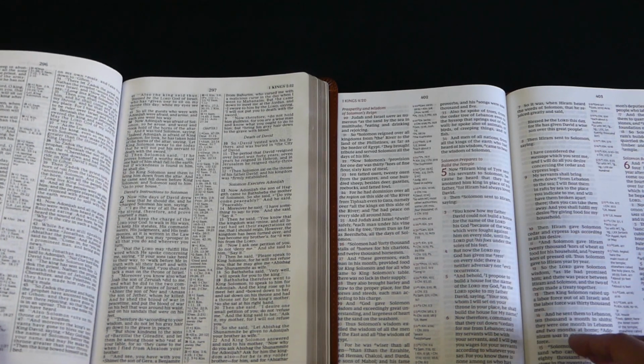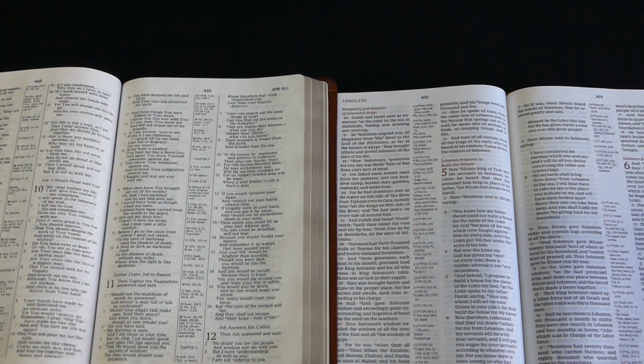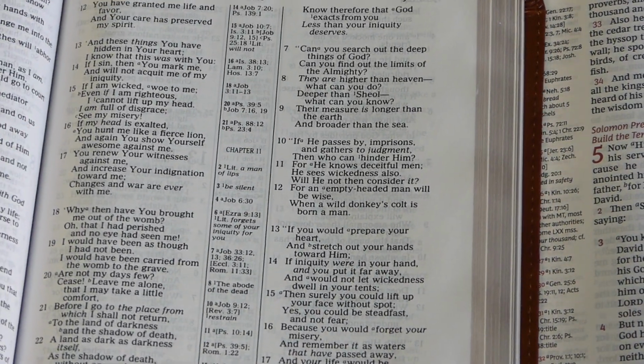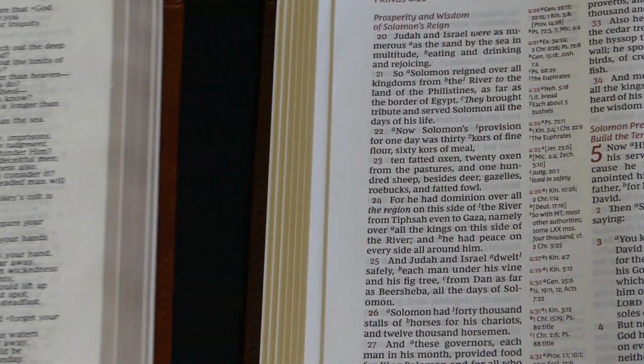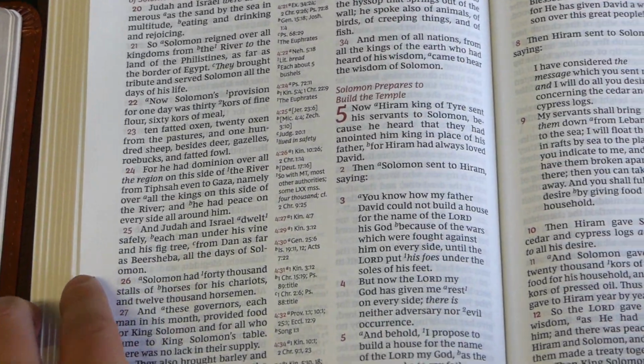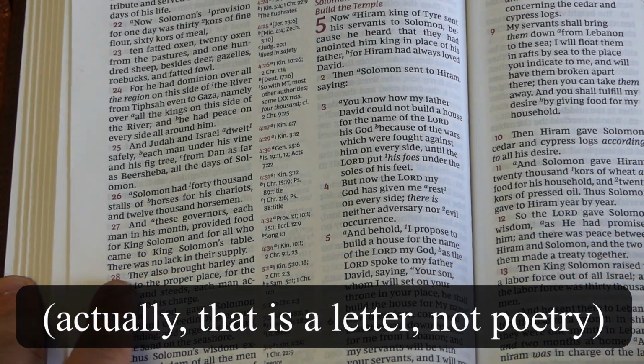But there are also a lot of similarities. So whenever you have a poetic setting in the Holman, you'll also see that it is poetic verses there. And you see that as well in the comfort print. We have their poetic setting here. So a lot of similarity there.